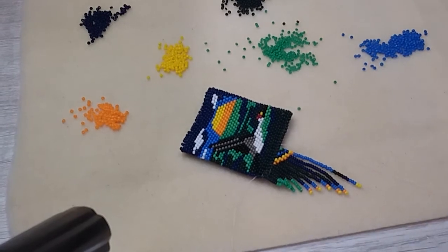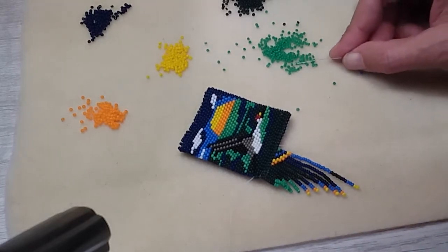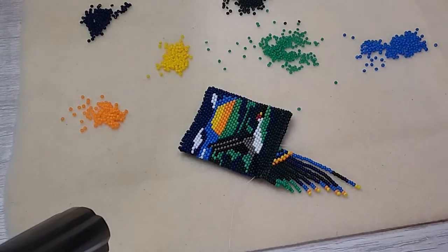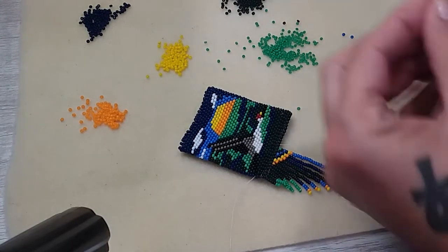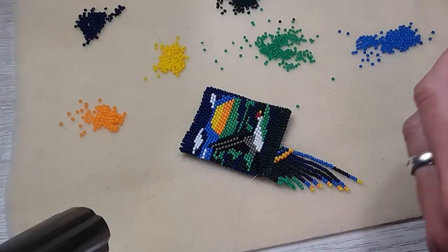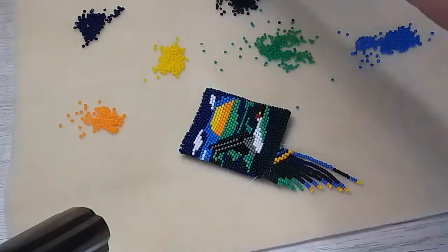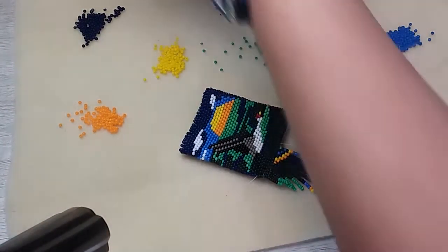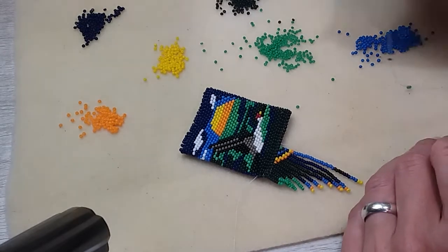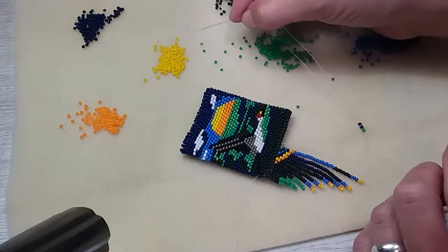Now, so we're going to need 2 light greens, or, you know, regular greens. So 2 of those guys. And that bead doesn't want to go on. I keep getting my hand in my beads. Okay. So two light green, one dark green. And then one light blue, one dark blue, okay, one yellow, and one orange.